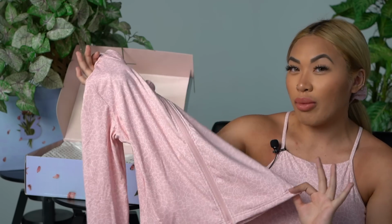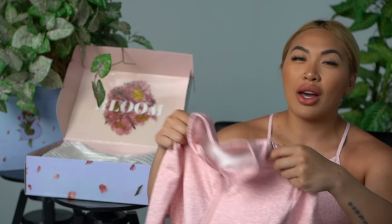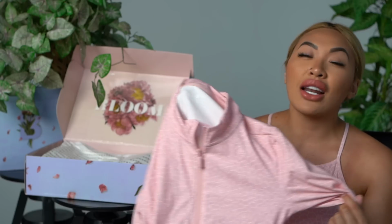And like I said, I think this would definitely be more of a crop for my taller ladies, but for someone like me, it is literally the perfect full length crop jacket without being too long. This is made of their energy fabric, so super soft, very stretchy, a little bit of compression, but not too much.